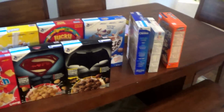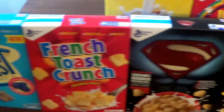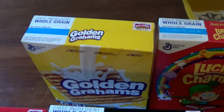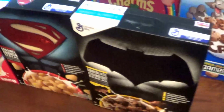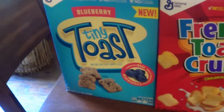Also, while I've got you here, cereal was $1.50 at Giant Eagle today. So here's 10 boxes of cereal for $1.50, many of which I haven't tried. Blueberry Teeny Toast sounds good. Had French Toast Crunch. Superman and Batman cereal. We'll do a little Batman versus Superman here and see which is better. Haven't had either of those. Some of the standards going on here: Cookie Crisp, delicious, Frosted Cheerios, Life cereal, and some peanut butter crunch. So really the ones I haven't had are these Batman and Superman ones. The Superman is like a caramel cereal and the Batman is chocolate strawberry. That sounds pretty good. And then we'll see how this Blueberry Teeny Toast does.